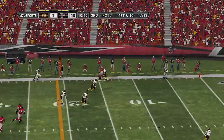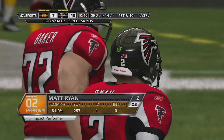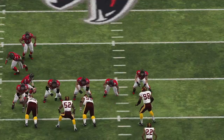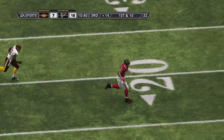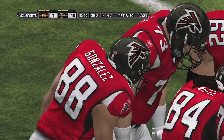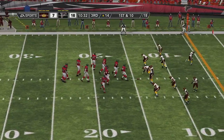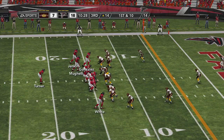Looking, fires it to the left. Makes the reception and they knock him out. He picks up a first. And so far in this one, as you can see, this player has been the impact performer of the game so far. Now we have a first down and 10 to go. And the rock sits on the 14.